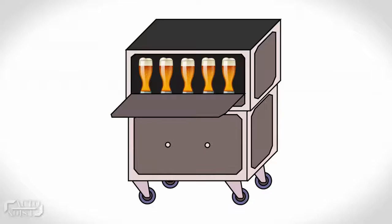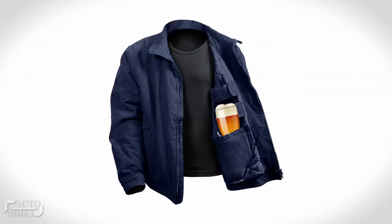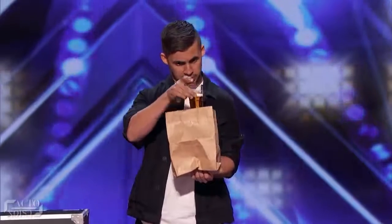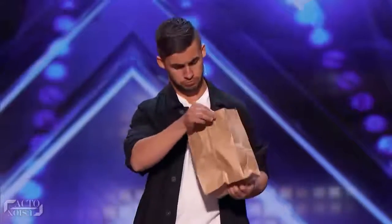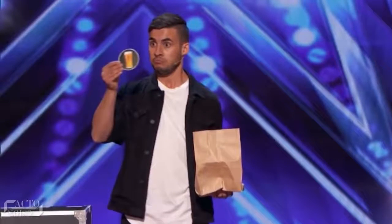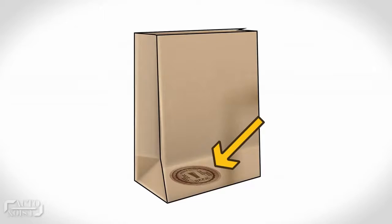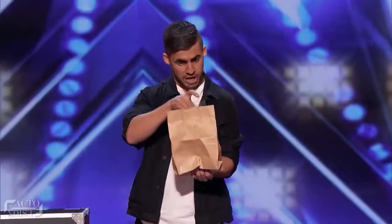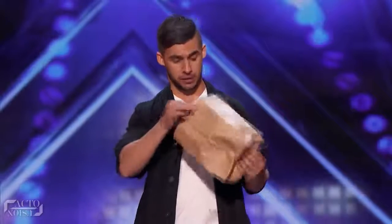Yes, there's a hidden shelf behind that table, and a few beer glasses were concealed inside the pocket of his jacket. But still, producing them at the right time involves a lot of skill. And we'll look at each of the reveals one by one. Now, the beer coasters are very easy to reveal as they can be easily concealed inside the paper bags or in his jacket. Let's first look at how he produces a glass of beer from that empty bag.